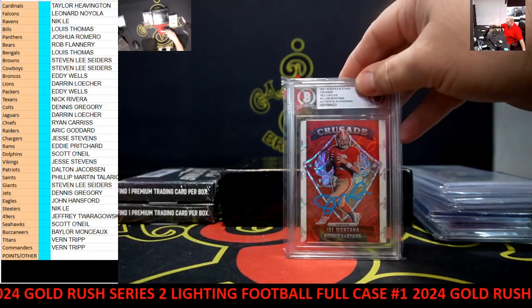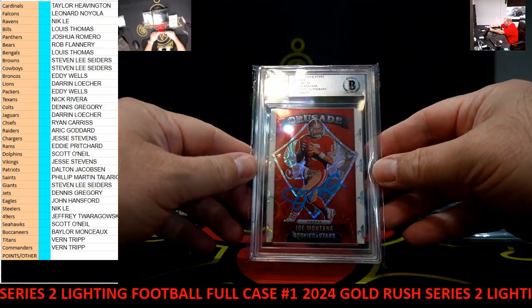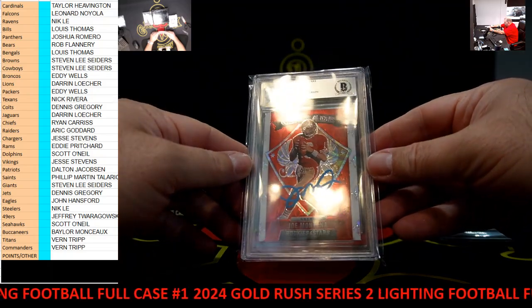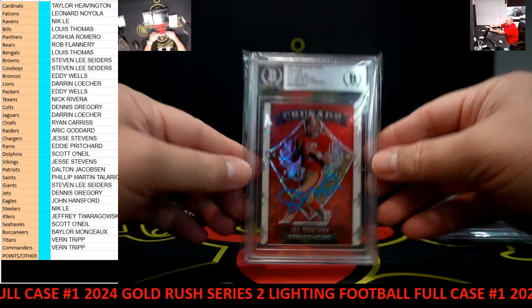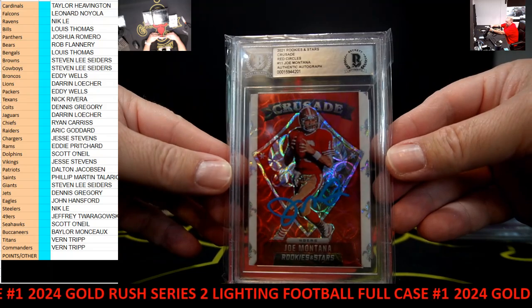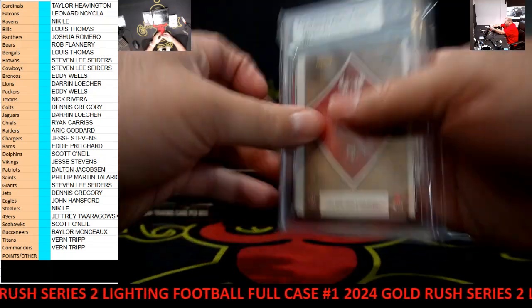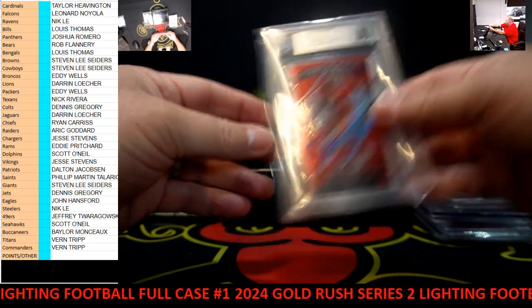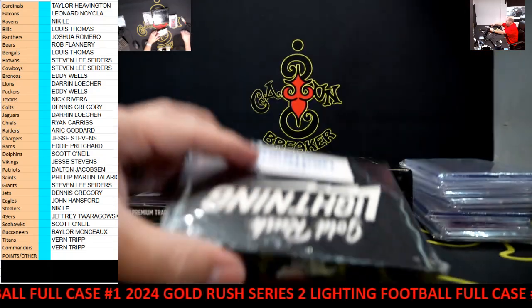Got a Joe Montana Rookies and Stars Crusade authentic autograph. It says red circles on the description. Joe Montana for the San Francisco 49ers. Jeffrey. Two more to go.